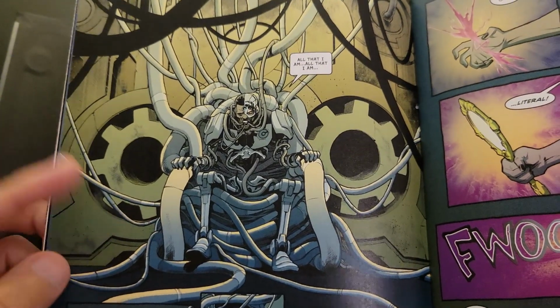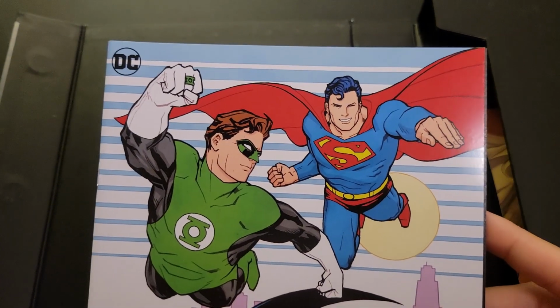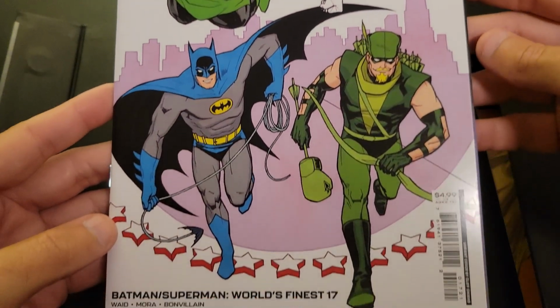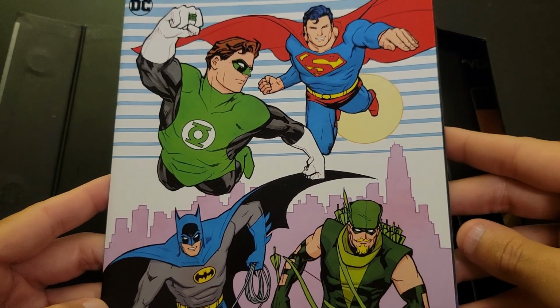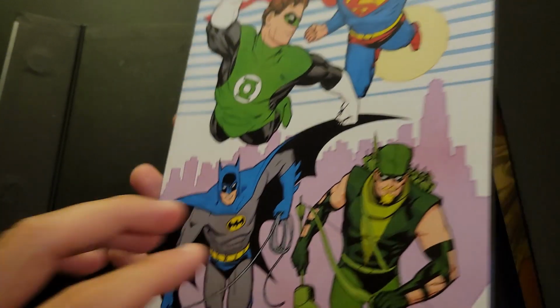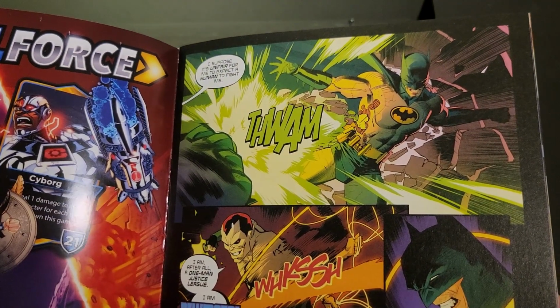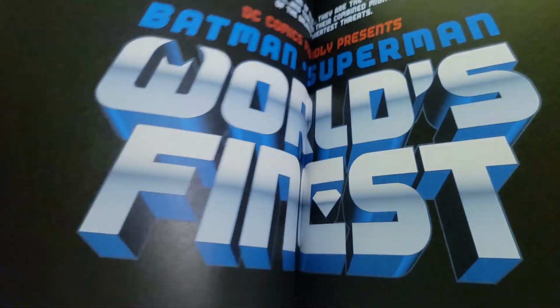That shot of Cyborg there. I love this cover. It looks like a Jose Garcia Lopez nod here, kind of that 80s superheroes feel. I feel very cool. So this is World's Finest number 17. This is the conclusion to the stuff with the Mazo and all of that.